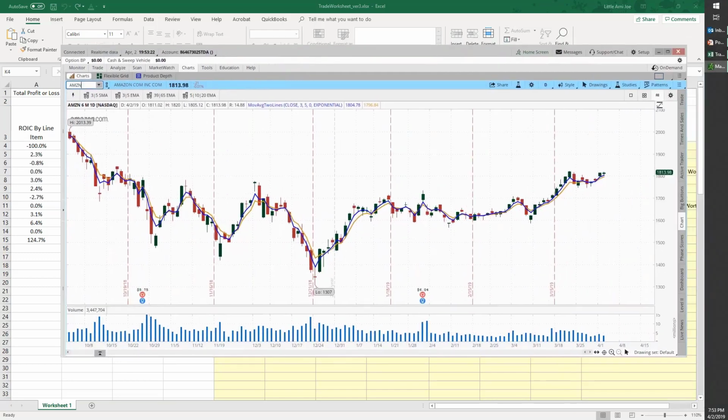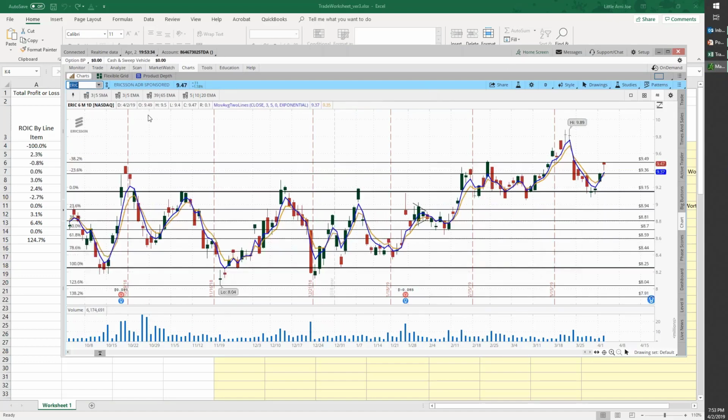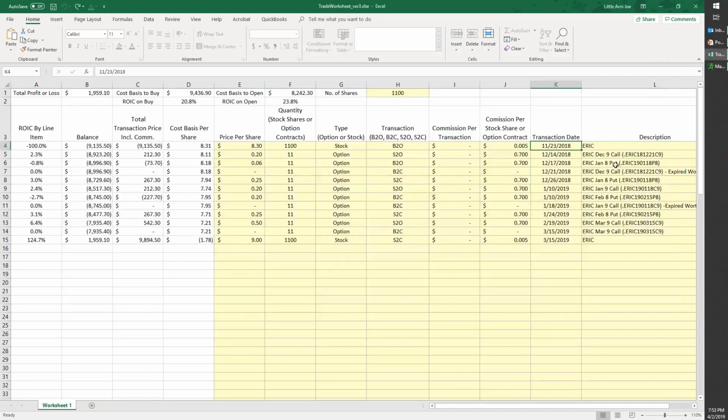Okay, this is the stock chart. There we go. So we bought this thing, and you'll notice this was a channel, or we bought this thing back on November 23rd, right here at this low. And then we sold that premium, the December 9 premium. We got ourselves 20 cents for selling that premium. Then what we did was we bought a protective put. We bought that protective put for 6 cents.